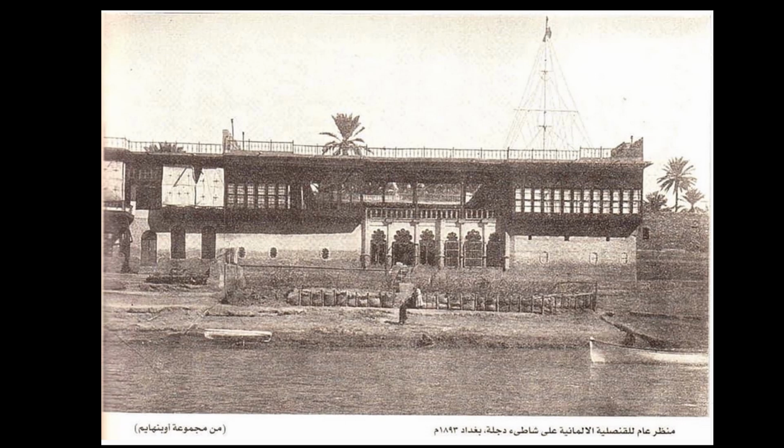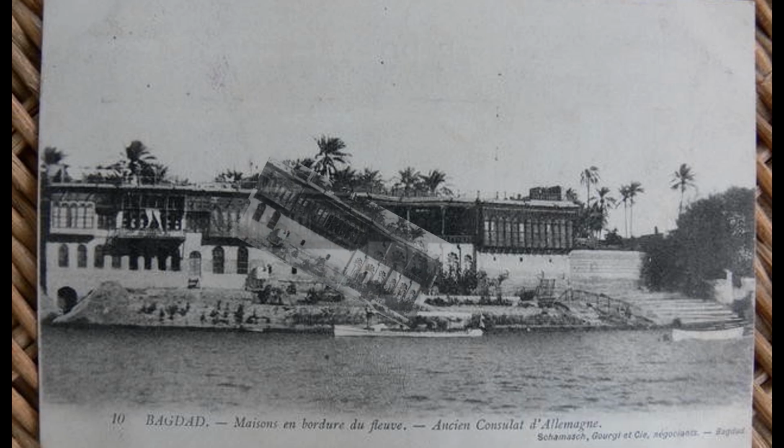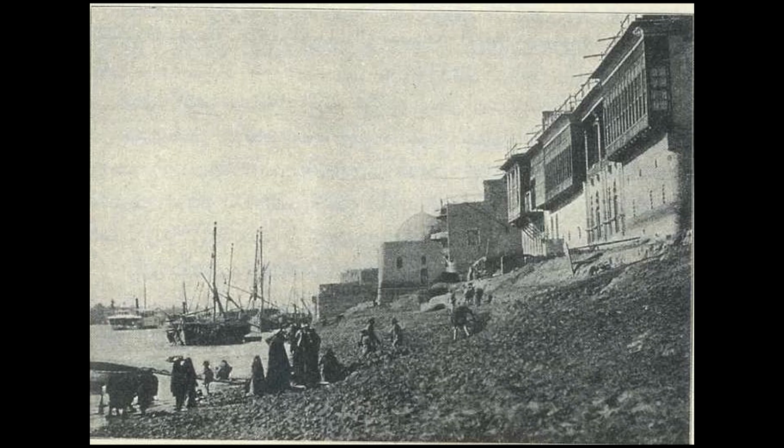Here is a postcard of the German consulate. We see the same distinctive architectural style in this photo. We recognize the German consulate through its six arches, ventilation openings, and louvered mishrabi. And next to it is a distinctive and advanced balcony and its distinctive wooden supports. And nearby, the boat dock.